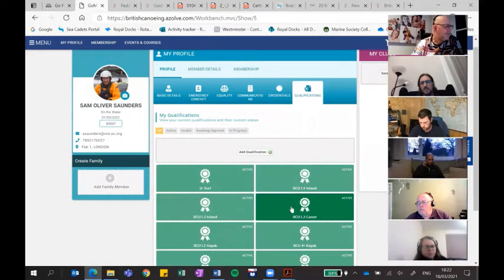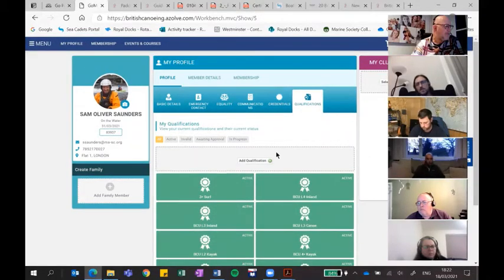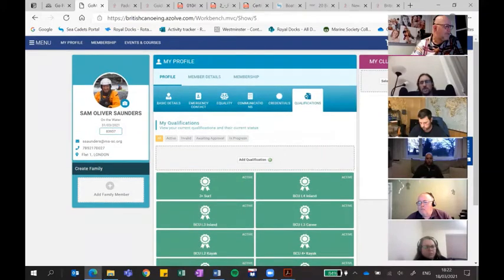The canoe and kayak qualifications are here and shown as active. So you want to show this with the date that's down in the bottom corner of your screen. Take a screenshot of that. That's a really good way of evidencing that you are current as a coach. Okay, so this is the British Canoeing membership portal.